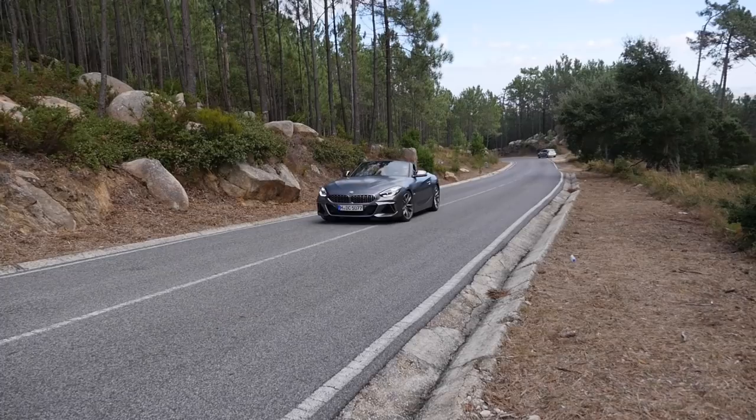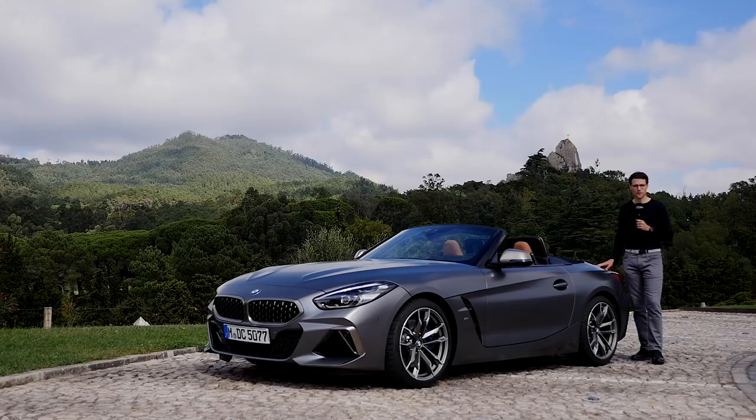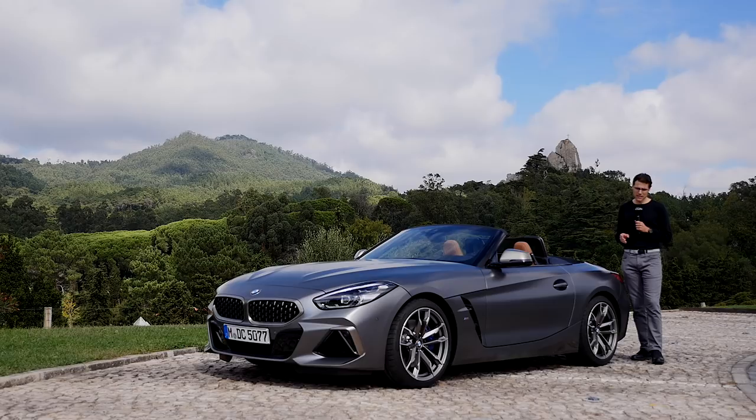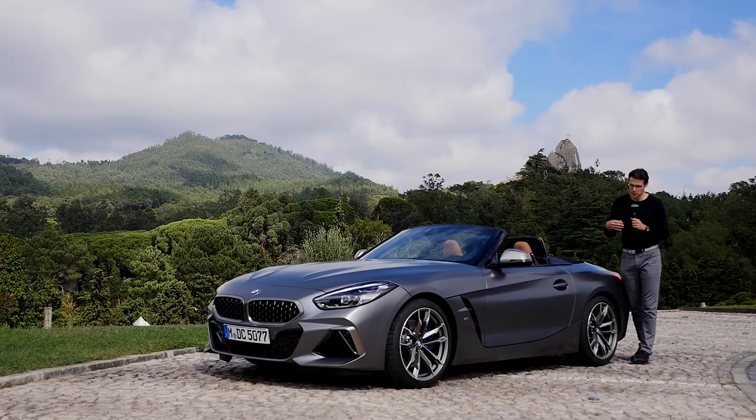And now to our conclusion for today with the all-new BMW Z4 Roadster. Well, it is somewhat a more drastic change in design, that's for sure. But I think the overall design works. The only thing I would have wished is that maybe this sideline doesn't race towards the end, would just be a straight one, then it would be more timeless, I would say.